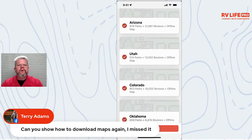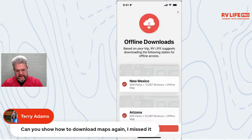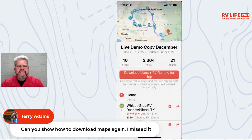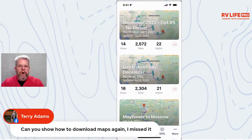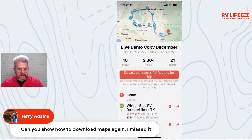But I would hit continue and I would download this data. Now, I don't want to do it now because on the limited bandwidth I've got here, I think it would probably cause some problems. But I would hit continue and it would download all that data. Now, once that data is downloaded, okay, don't be confused. If I download this data right now and I come here tomorrow and I pull up this trip, guess which big red button is still there? Yeah, you don't have to download a second time.